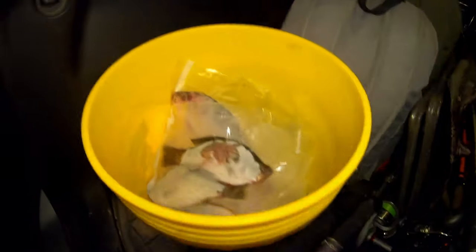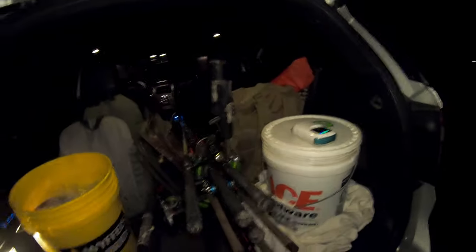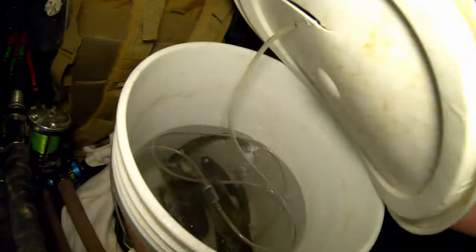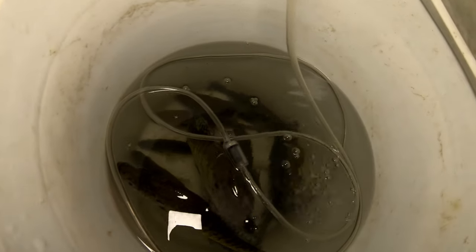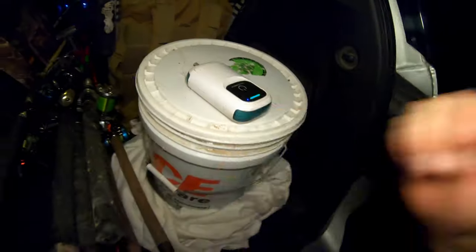So we got everything. Got some of that going on. A little bit of this, a little bit of that. All right. Hopefully the bite is on tonight, because we are ready to go. Oh yeah. All right, wish us luck, guys.